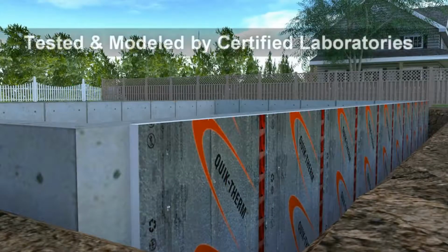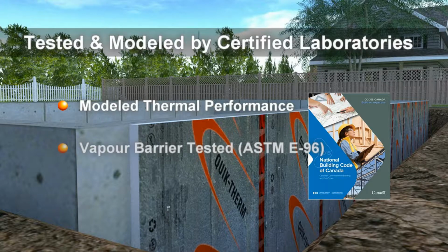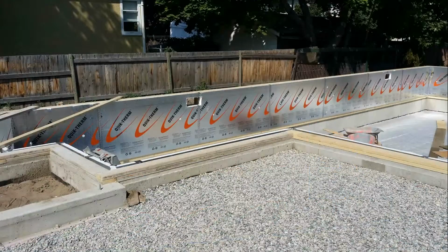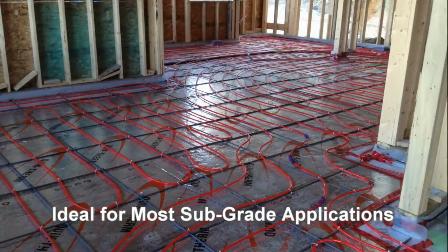SGI has been independently tested and modeled by certified laboratories and has been proven to meet the thermal, vapor, and radon barrier requirements for below-grade applications experienced in our harsh Canadian climate. This makes it the ideal choice for insulating below-grade applications such as exterior concrete walls and frost wall foundations, as well as beneath concrete slabs, floors, and radiant floor systems.